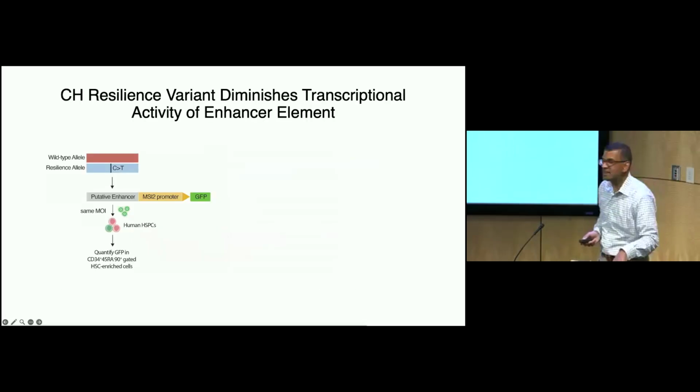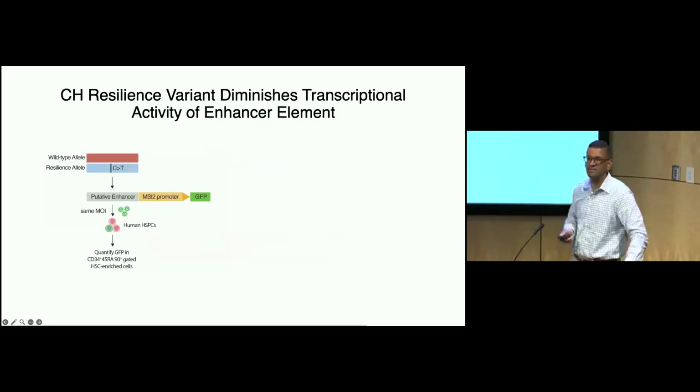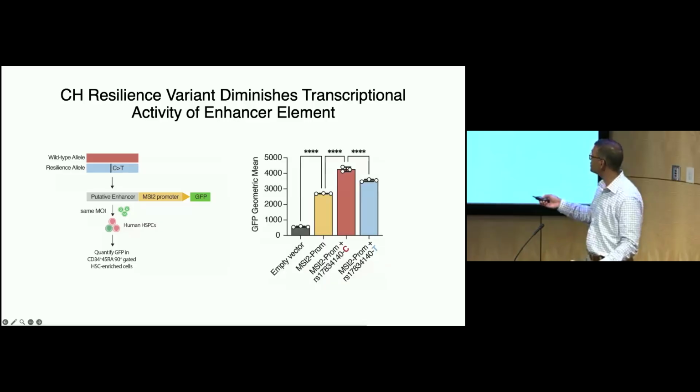And so to start to get at that, we really wanted to try to delineate what some of the variant effects are. So at first, we took this regulatory element with both the reference and the non-reference allele. We could put it upstream of the endogenous MSI2 promoter, and then put this into blood stem cells from healthy human donors, and then actually examine the activity of this regulatory element within a relevant context, these primary hematopoietic stem and progenitor cells.